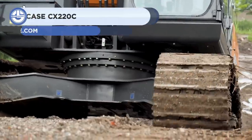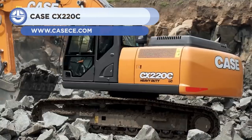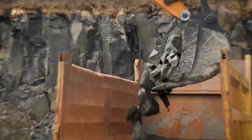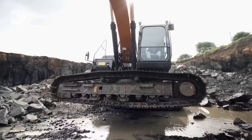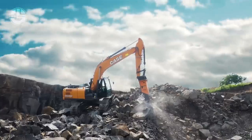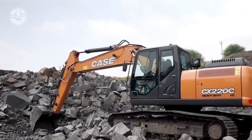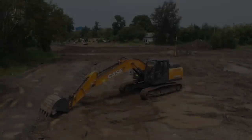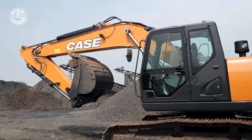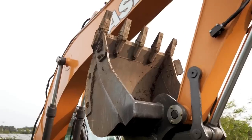Next, we have the KCX220C. It is a 22-ton excavator with a 1.1 cubic meter bucket capacity. As compared to its rivals, the excavator offers up to 4% more fuel efficiency due to its hydraulic system control. It has a 17 kilowatt FPT engine, which delivers higher horsepower at lower max RPM, resulting in less fuel consumption. Additionally, 5 energy saving controls and an eco gauge system have been installed that continuously save and monitor fuel consumption.